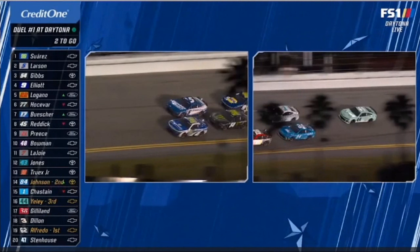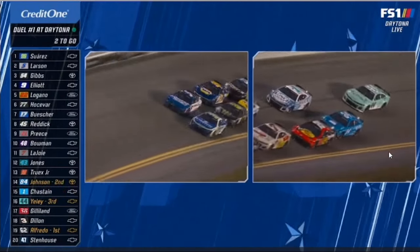Very unique thing that we have not seen in the duel in the wild was two battles, one for the win, one for the transfer. Really like they went split screen here, and really like that this ended the way it did. We'll go through here. I'll talk through the last lap. We'll try and break it down.